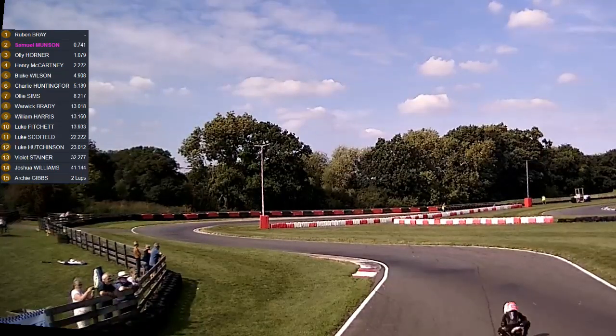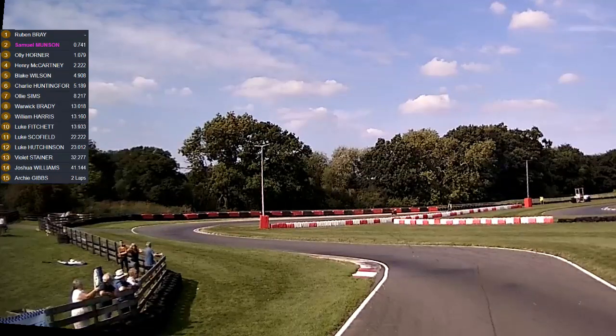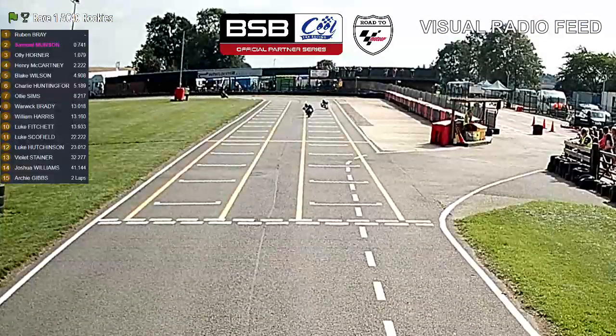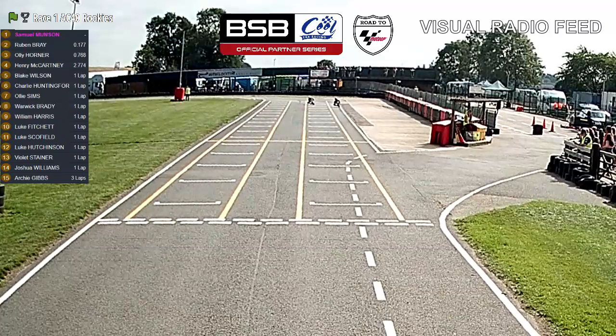Ollie Horner also keeping tabs in third place at the moment. So still a three-way scrap just about for the top step of the podium. Ruben Bray not now allowing Samuel Munson to just ride off though into the final 2 corners. Ruben Bray, the number 12 rider, keeping very close to the number 72 as they come over the line. Third place is still Ollie Horner, and fourth place is still Henry McCartney.